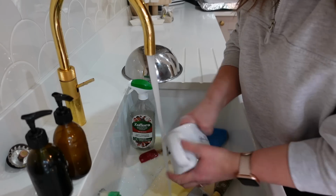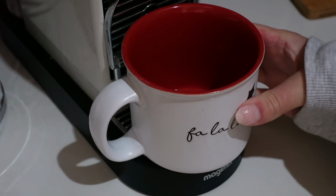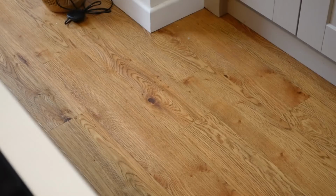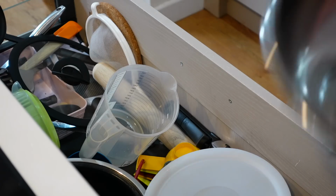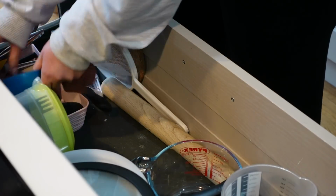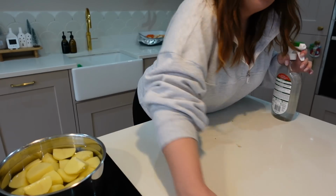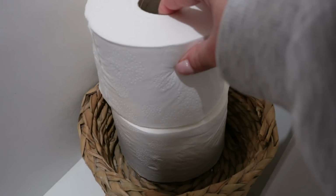So once that was done, I cleaned everything up that I'd used and just went about trying to put everything away. I like to tidy as I go because I feel like it makes things less stressful. So I popped everything away. I also tidied this drawer a little bit because it got a little bit messy and it didn't take me too long. So once that was done, I wiped everywhere down from all of my cooking prep. I restocked the downstairs loo with some toilet roll, and then I started on the kids' lunch boxes.